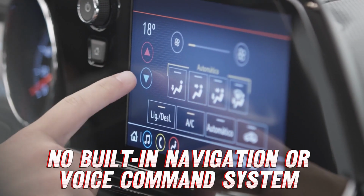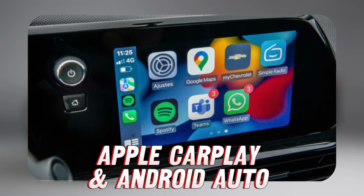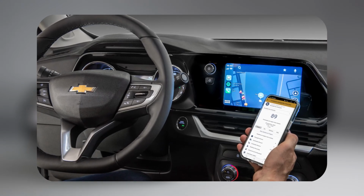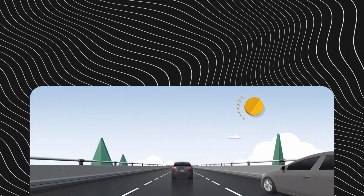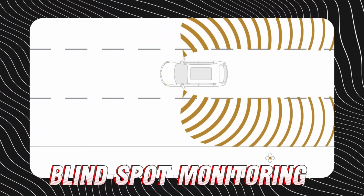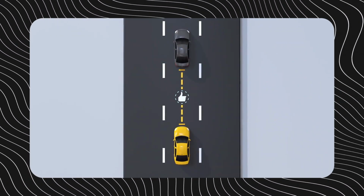Notably, there is no built-in navigation or voice command system, but the standard wireless Apple CarPlay and Android Auto integrations work seamlessly. Both wired and wireless connections performed without issue in our tests, which isn't always the case with vehicles featuring wireless smartphone connectivity. Available driver assist features include adaptive cruise control and blind spot monitoring. The adaptive cruise control system operates smoothly, maintaining a steady distance from traffic.